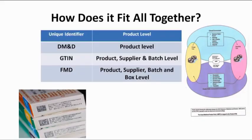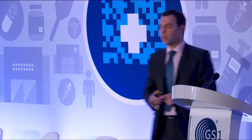We had quite a lot of discussion yesterday about the wonderful Falsified Medicines Directive that's coming our way by 2019 and all the regulation that comes with that. There are a number of unique identifiers out there, and we need to see how they are all going to fit together. At the product level, you've got the Dictionary for Medicines and Devices. You've then got the GTIN, which is your product, supplier and batch number. And then you've got the Falsified Medicines Directive, which is actually the box of paracetamol in your hand. We need to understand how all that's going to fit together, and obviously our suppliers need to understand that as well before they start to develop stuff.